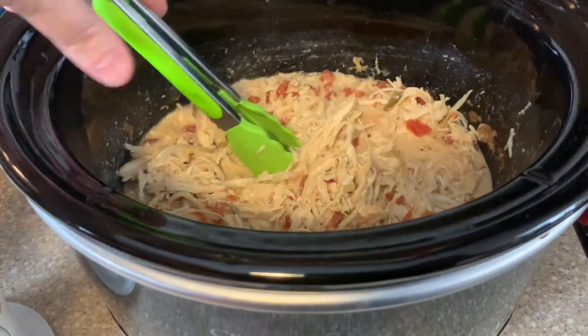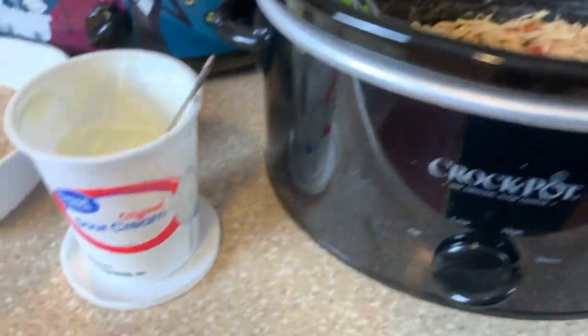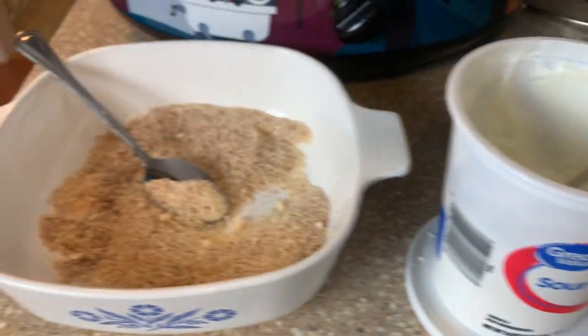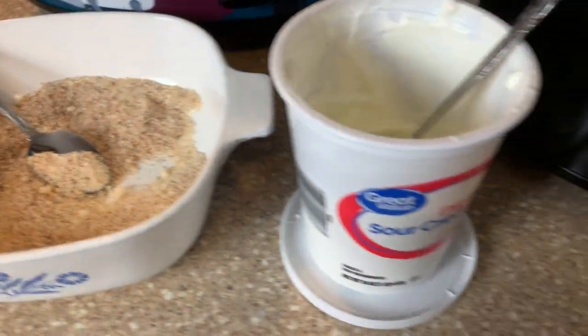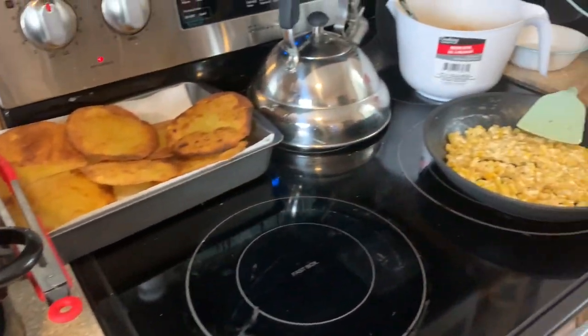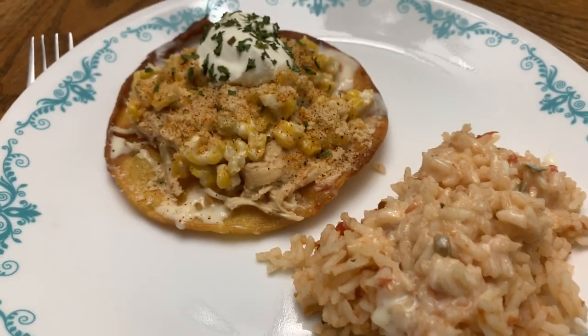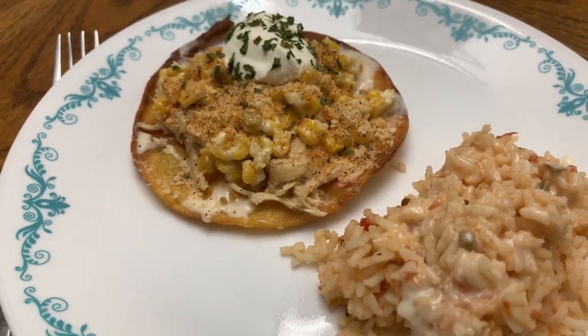Y'all, this was delicious. Even Luke was like, this is really good, babe. So we served it along with some of our minute rice. I'll have that recipe listed for you guys as well. And this was delicious. Such an easy and I feel like our new favorite chicken style like taco night.